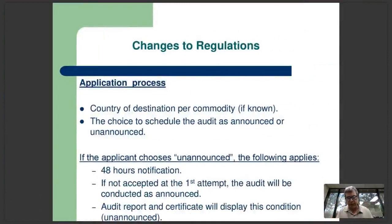First change, or first new thing. During the application process, that means when you're uploading all the information or sending to your certification body all your information about the inspection, there's something new that should be informed: countries of destination per commodity. So if your company intends to sell the product in a foreign market, for example, you want to ship product to the UK, you need to inform that during the application process. Of course, this is going to trigger several related questions with compliance with the specific rules of those countries. For example, MRLs, pesticide residues.